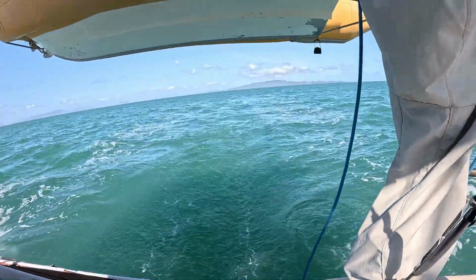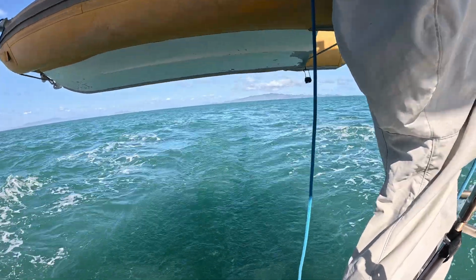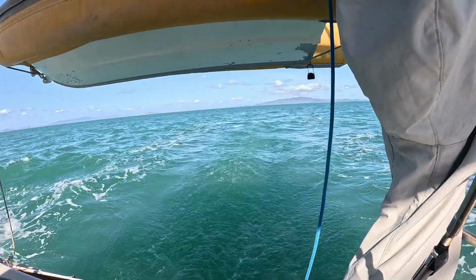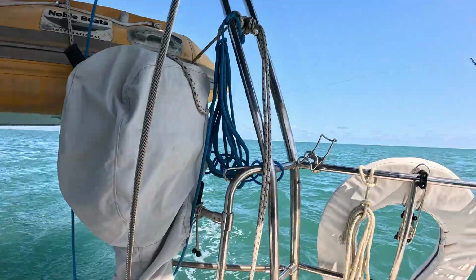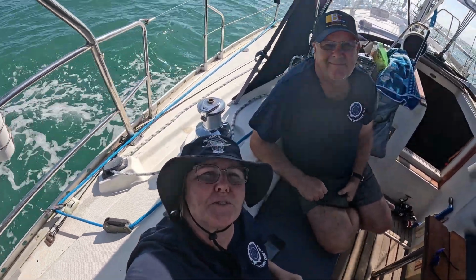Can't even describe how amazing it was to finally be on our boat. And you can see in the background there, that's Townsville. And at this point in the sail, we were 7 hours in. So I think it's amazing to me just how long it takes you to get from one spot to the other.